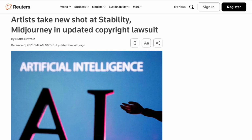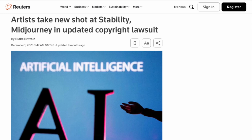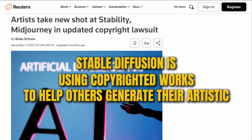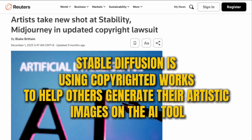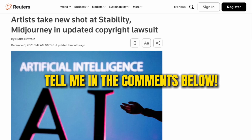Now, one copyright case that I will definitely be following involves Stable Diffusion, which is Stability's AI tool. Now, this is a lawsuit against Stable Diffusion, claiming that Stable Diffusion is using copyrighted works to help others generate their artistic images on the AI tool. So if you're somebody that has used AI to create artworks, then please make sure to follow this case, and also tell me in the comments below whether you have used Stability's AI tool or any other AI tool to generate art.